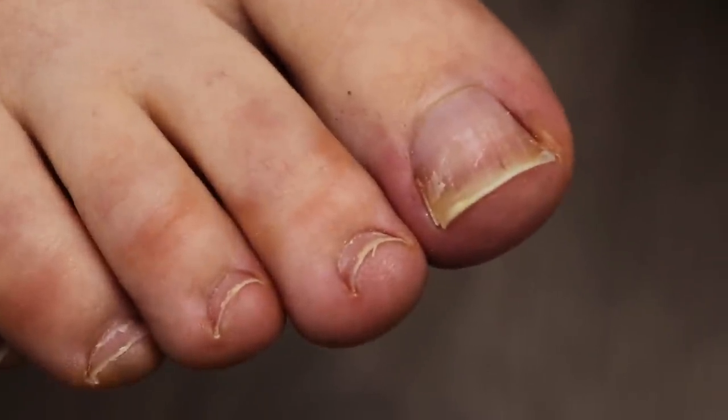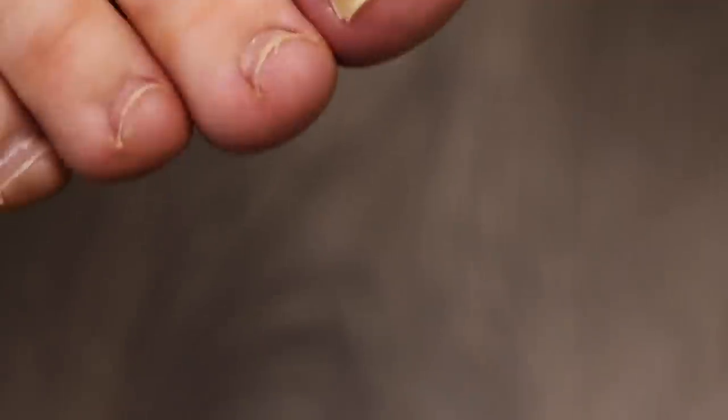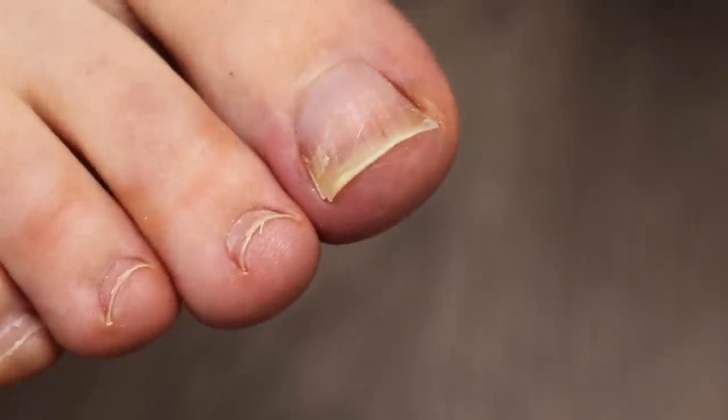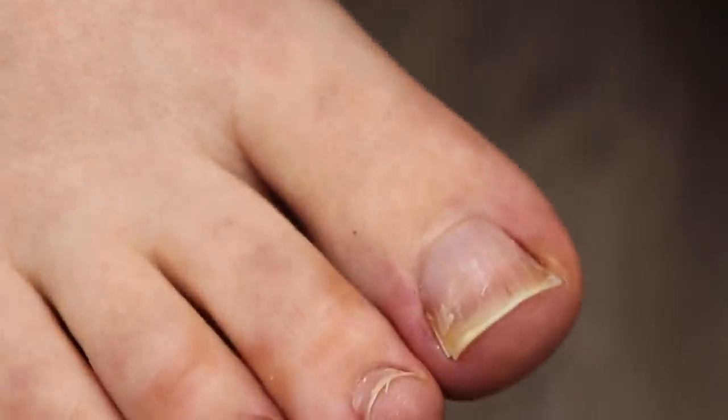But again, I find that the chemical version can sometimes do a little bit better because it just floods the whole area. So if that's something you wanted to do today to remove that little piece, we could, or you save it for the future once this one's healed up so you're not dealing with both toes. It's all up to you.